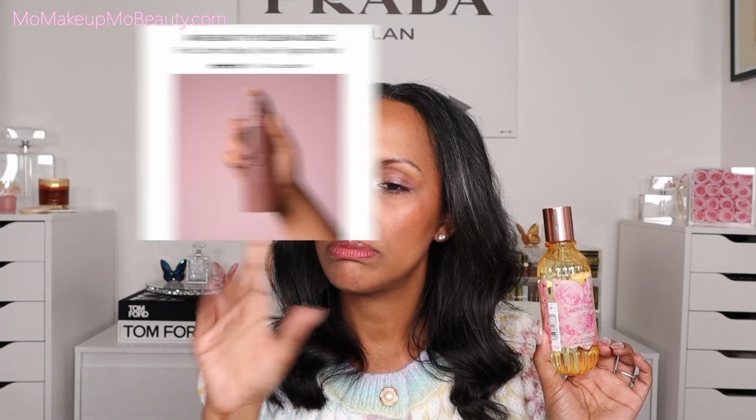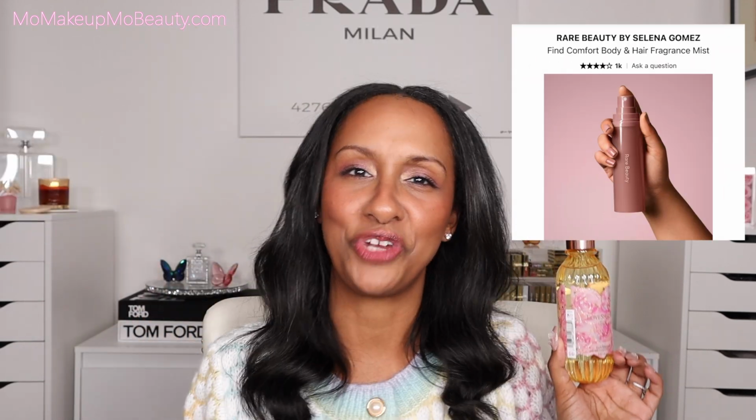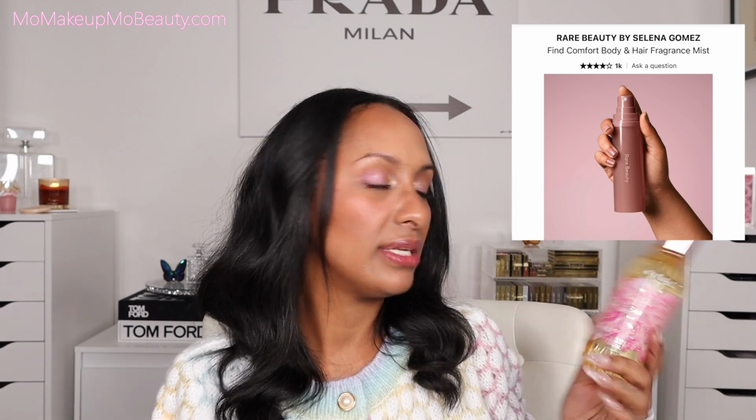This, it's okay. I feel like I could live without it. But I like having little light scents like this that I can wear to bed, because currently I'm using the Rare Beauty one. I forgot what it's called. I'll put it up on the screen for you. But I wanted to have something that I could spray for bedtime, and this is going to be that for me. So I like it, but I could have lived without it.